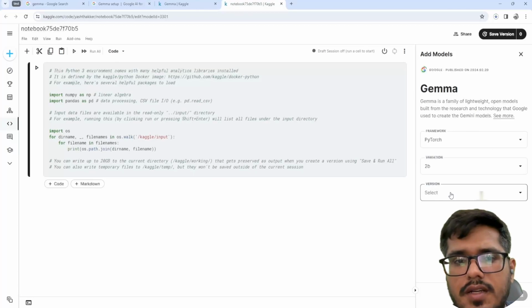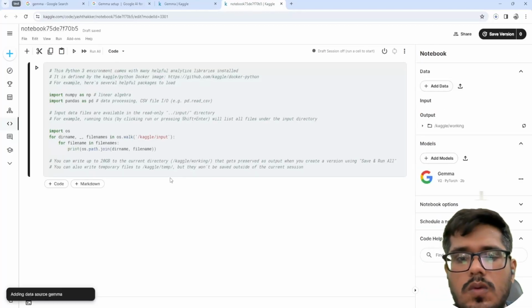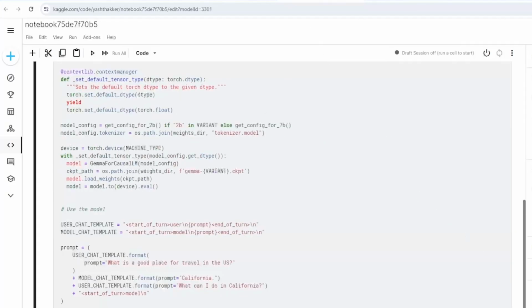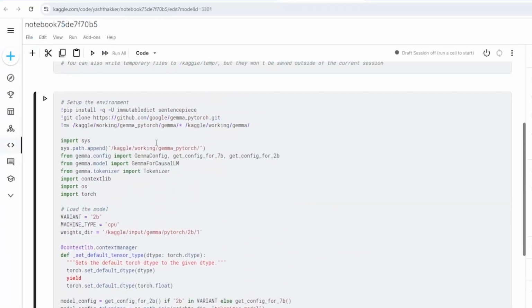You can see on the right side, it has the option to select the model and install it. But if you are going to go through the Kaggle route, just know that this didn't work for me. I'm eventually going to run this on Colab. So I'm just going to quickly show you what happened here. I set up the model, and then I went on to paste the sample code that we had gotten here. So this was the sample code that we had. I went ahead and added it here.